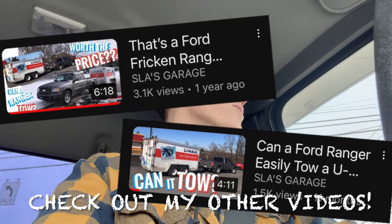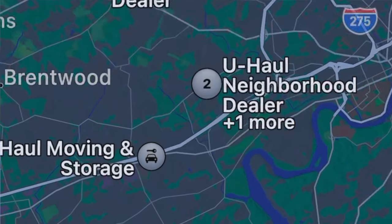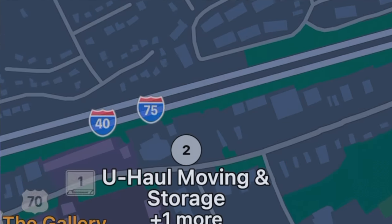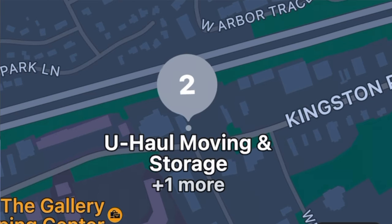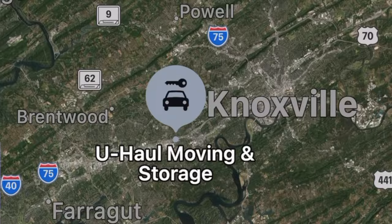I have towed with U-Haul before. I'm heading over to the U-Haul place right now off of Kingston Pike in Knoxville, Tennessee. I'm gonna go and get the trailer hooked up and then go pack up all my stuff.